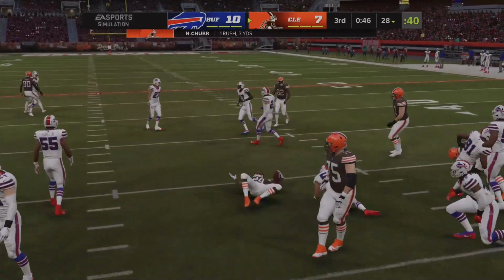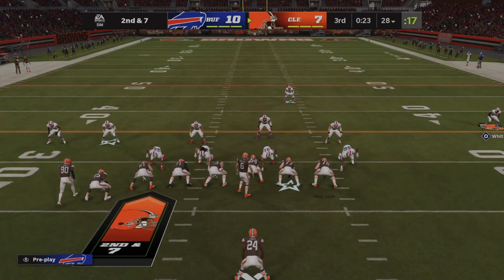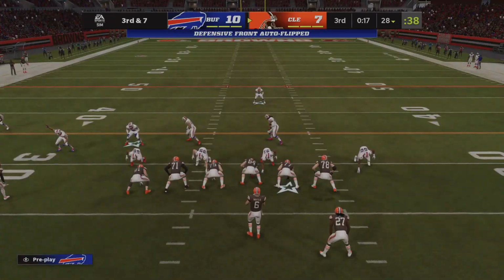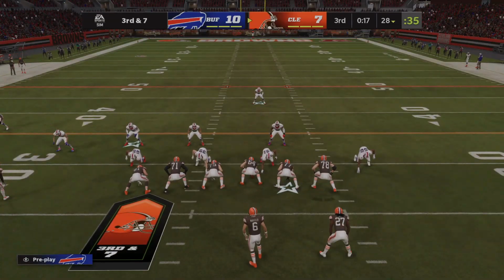And in today's NFL, they've got to get their timing back. 3 yards on that last carry. Here's second and 7. Play fake, Mayfield. And we see yet another errant throw as a result.